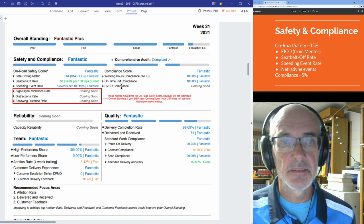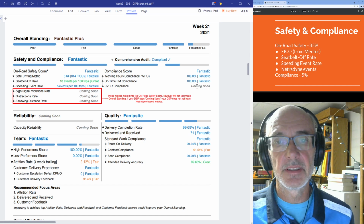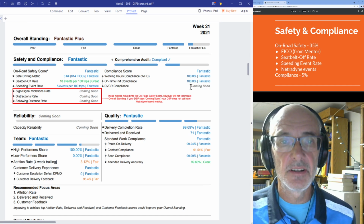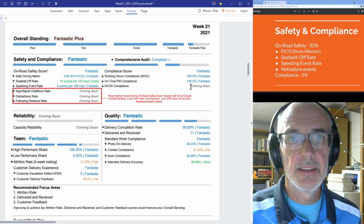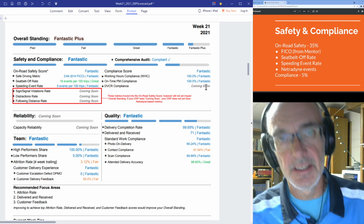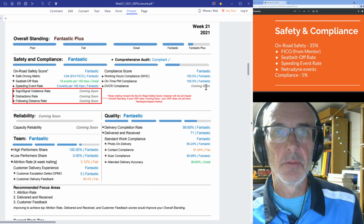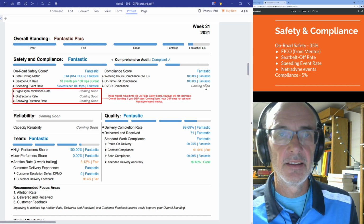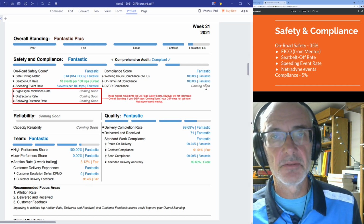And DVCR compliance is something that's coming soon that they're putting more emphasis on. So DVCR is the vehicle inspection that you do in Flex. So when you start your route, when you first log into Flex, Flex will come up and say, inspect your vehicle.